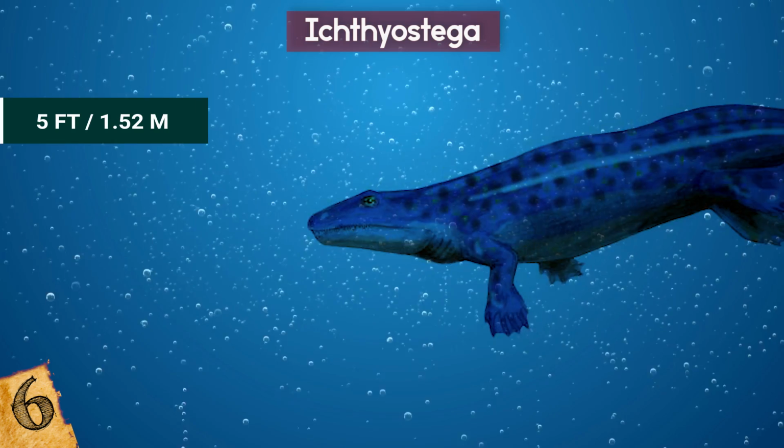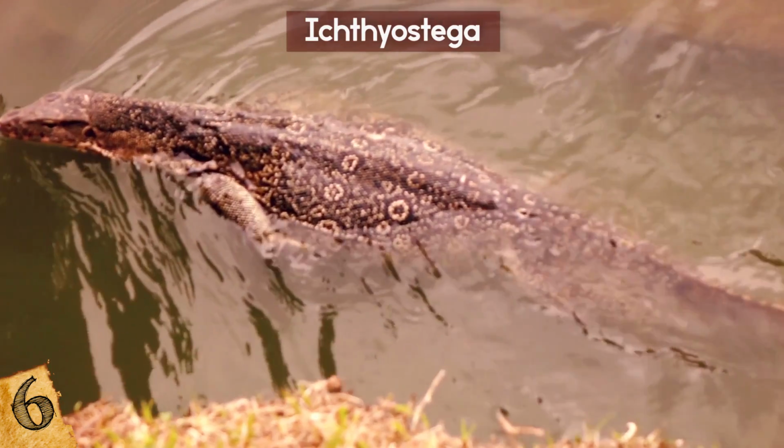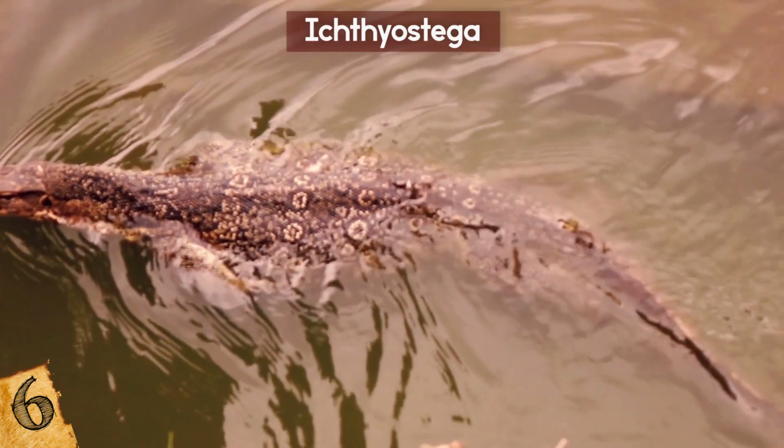The 5-foot-long amphibian-like animal had both gills and lungs and could breathe air, but spent most of its time in the water because its short, stocky limbs weren't really strong enough to support its body for very long.